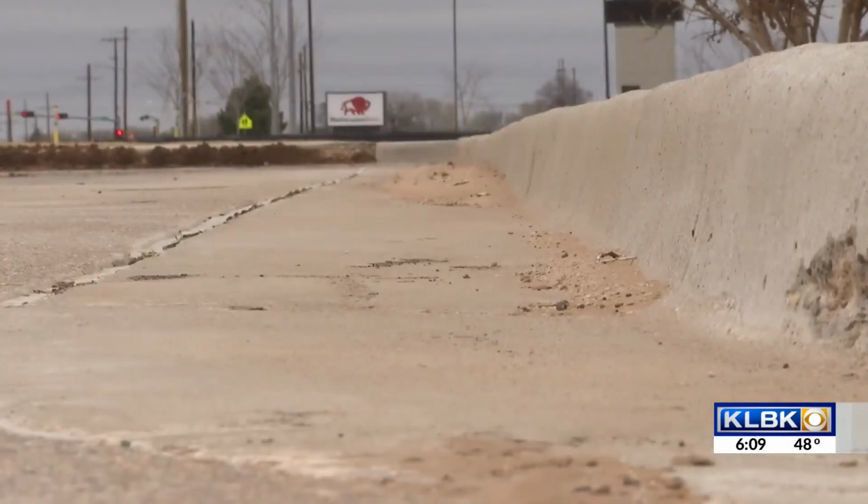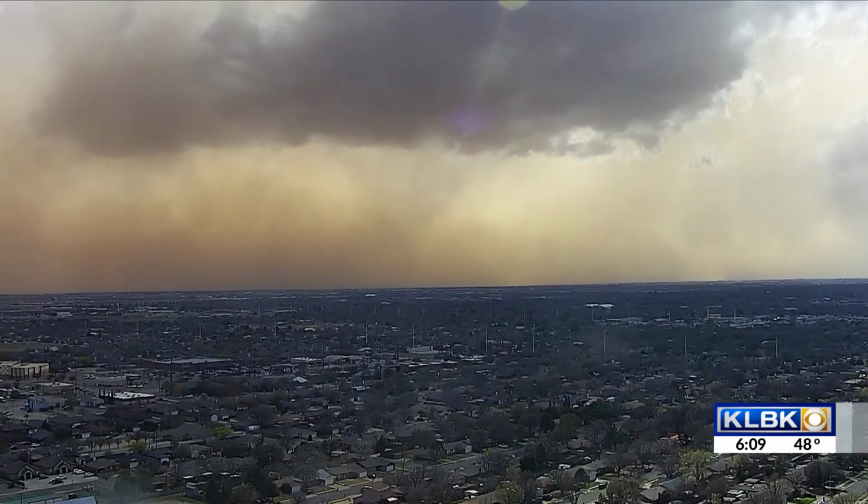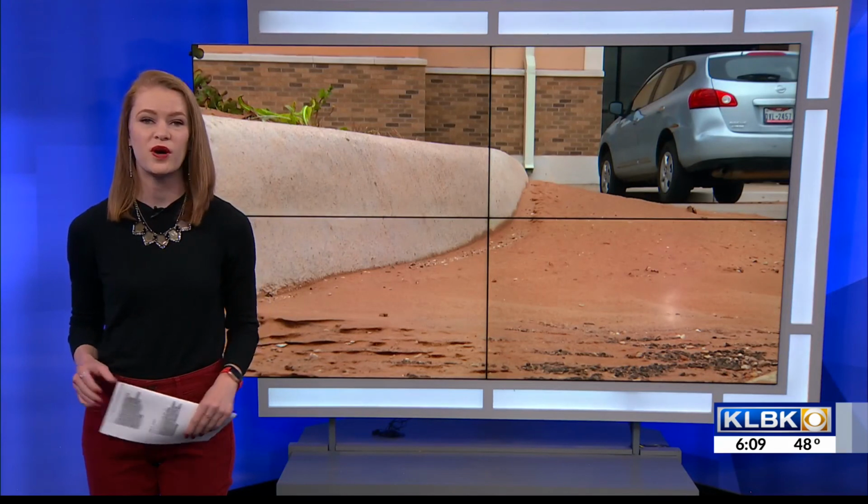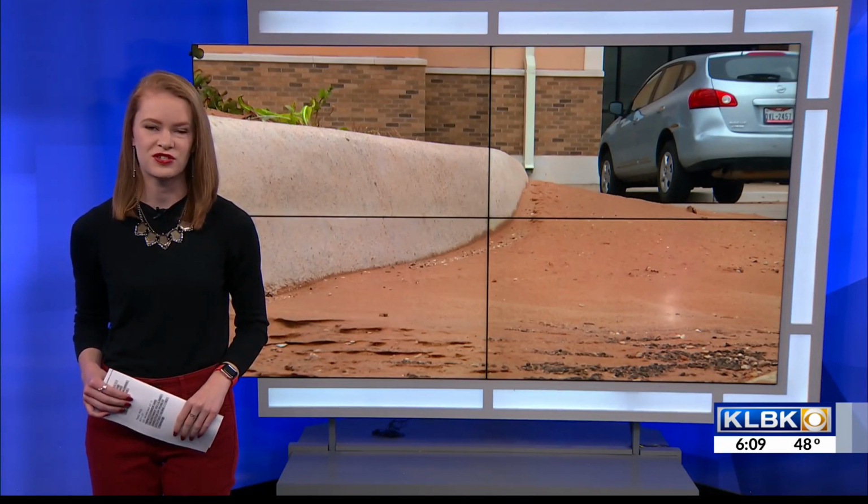And while they work as quickly as possible, the battle with Mother Nature isn't an easy one. We understand. We got sand blown in the curb and gutter. Be patient with us. We're working at it. Right now, the street cleaners are working with their crew of just 10 to make sure all 2,600 miles of Lubbock streets are cleared.